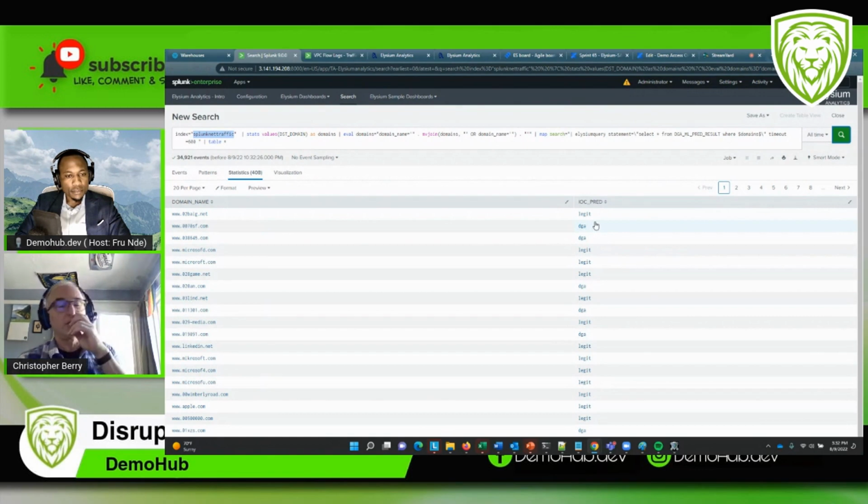In our system, as we were talking about, we do machine learning. Some of the machine learning we do is domain analysis. We'll look at domains and make a determination if it's DGA, meaning domain generated algorithm domain. We can do that by sending data from Splunk over to Elysium and then correlating that. And this is just an example of that.